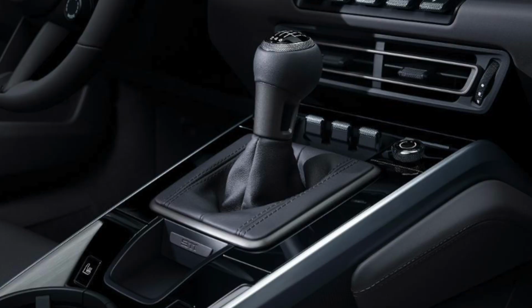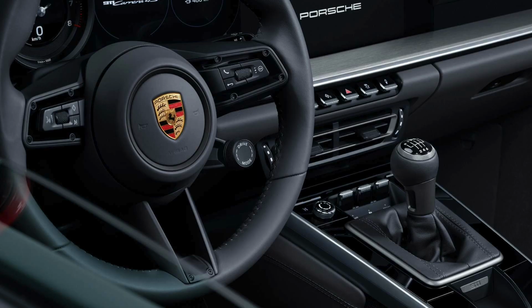But I'm going to do a whole separate video on the PDK versus the manual transmission coming up soon, so we won't dive into this too much. But yeah, you generally know if you're going to get a manual transmission or the PDK. Another thing I'd say is the manual transmission looks so much better. The gear shifter in this new 992, it's such a sweet looking thing.